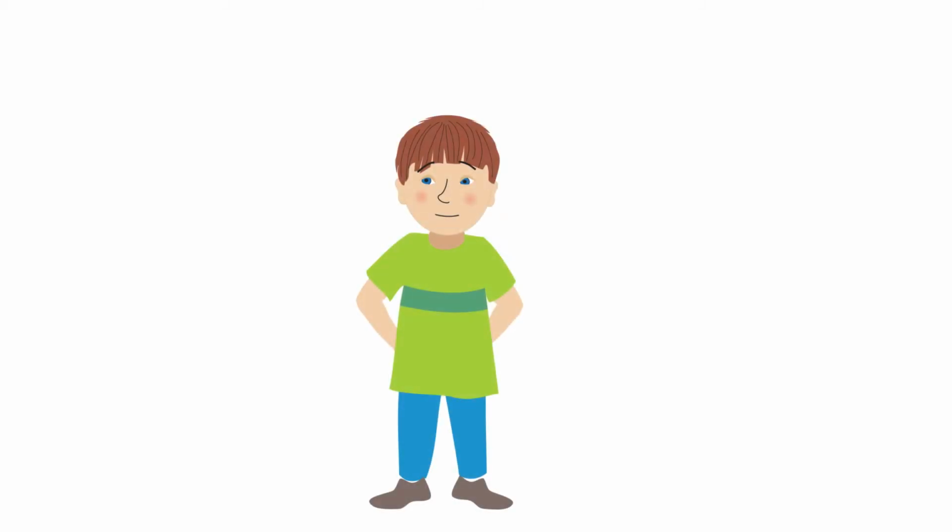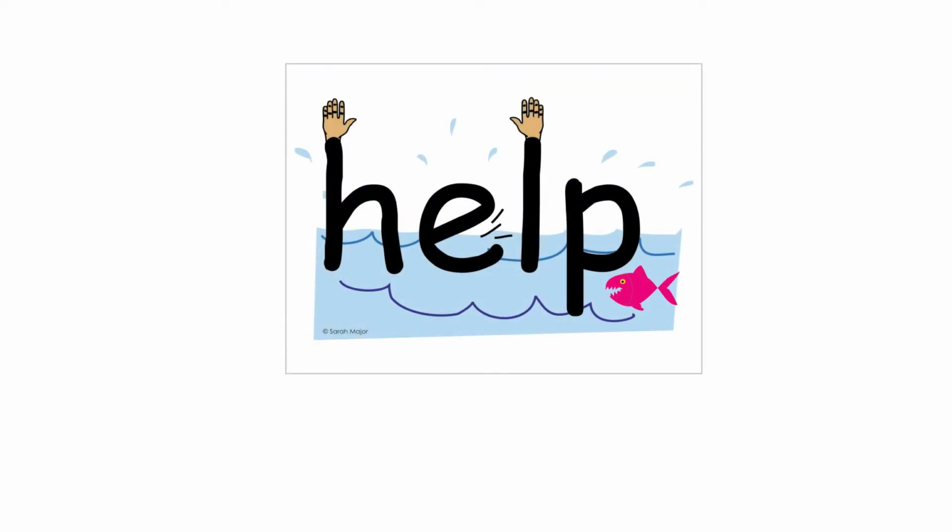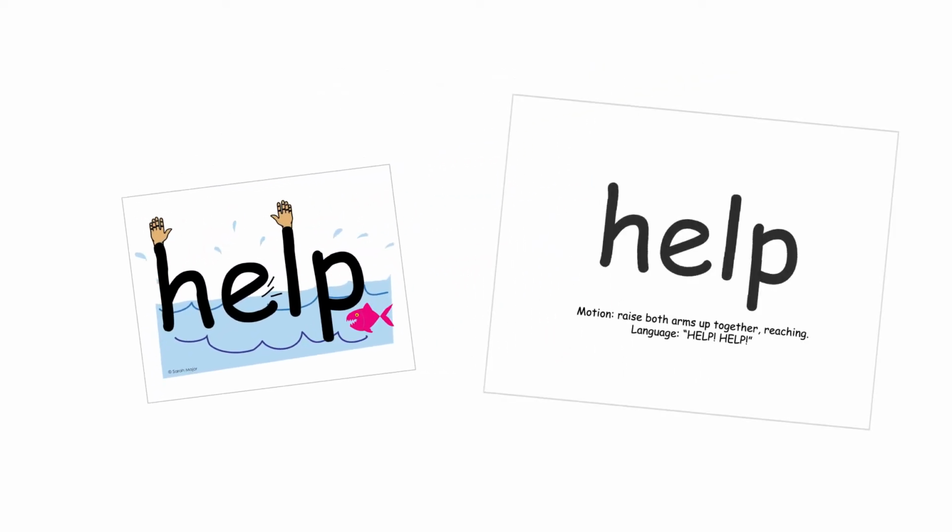Mitch said, "It looks like someone raising their arms, yelling, 'Help!'" Sarah quickly sketched a drawing around the word, transforming it into the scene Mitch described. She added a body motion, raising 2 arms, and added context with the story, "Help! Help!" No longer did the students need to sound out help, because it was locked into their brains forever.